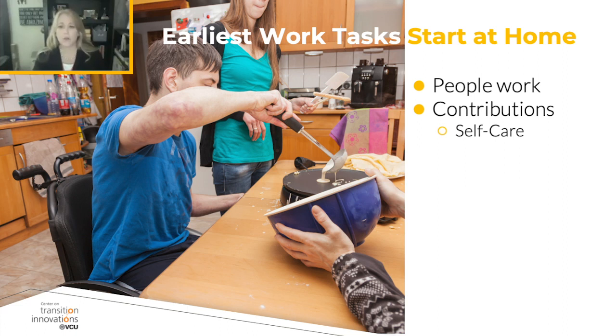Self-care tasks are some of those earliest contributions that students learn. Social interactions are another set of skills first learned in the home because they have to know how to interact. How can they interact with siblings, parents, and extended family? And that helps them learn those early work readiness skills as well. These skills grow over years of helping with tasks in the home and eventually taking on independent tasks and chores that they do. In addition to building early work skills, these tasks also demonstrate the ability to be a contributor in the home, how they can do for others.